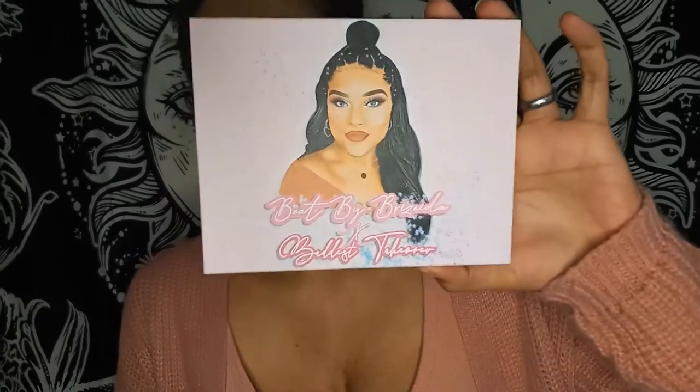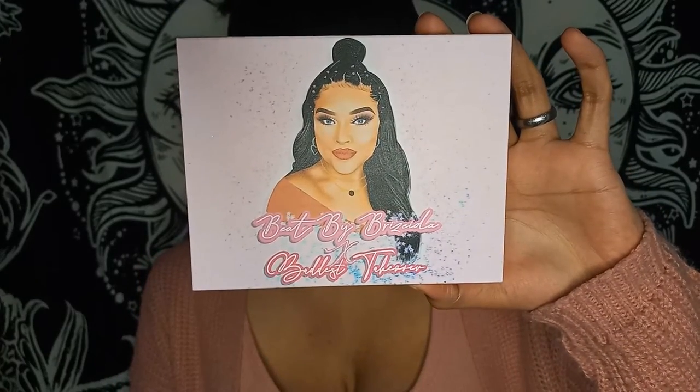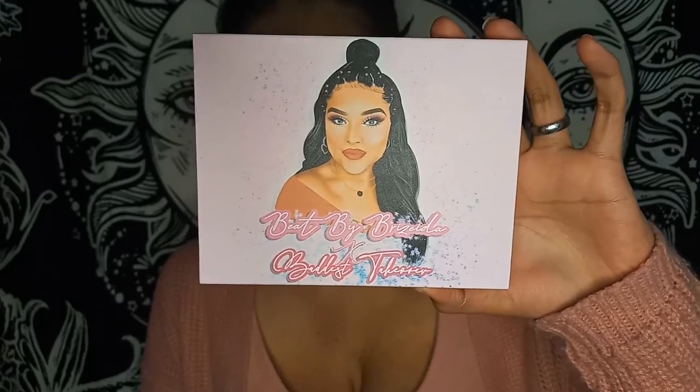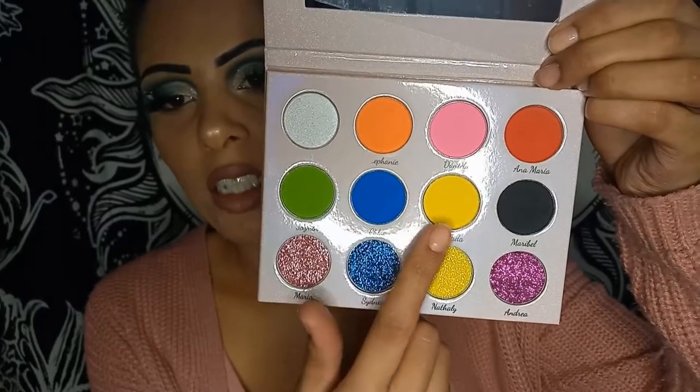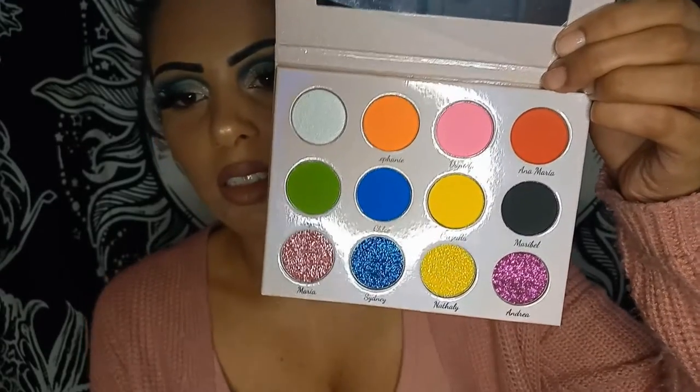Now for the final palette. This is the one that I've been super excited for because I've had colors like this, but not this bright. I mean, guys, when I say these are beautiful, you just look. So this is the front of the palette, and this palette is the Beat by Brizeida and Baddest Takeover palette. So this was a collab palette. Cruelty-free, guys. Cruelty-free. I mean, just look at them. This blue right here and this yellow is what really caught me. Absolutely stunning. I absolutely love these palettes.